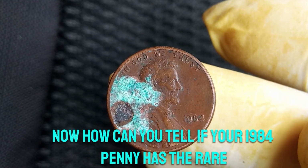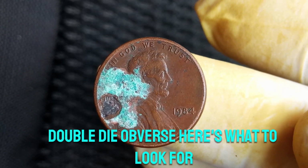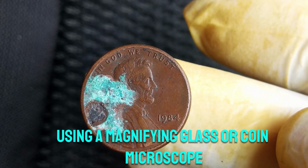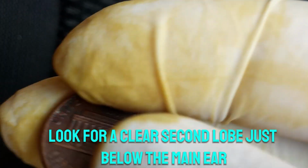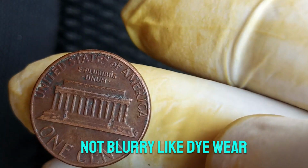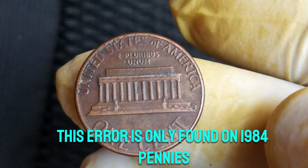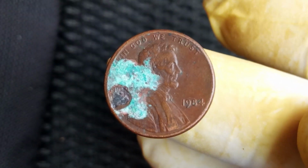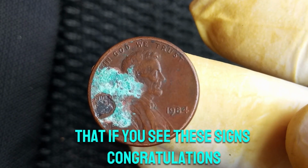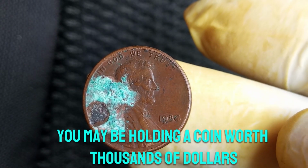How to identify a 1984 double ear penny. How can you tell if your 1984 penny has the rare double die obverse? Here's what to look for. Carefully examine Lincoln's ear using a magnifying glass or coin microscope. Look for a clear second lobe just below the main ear. The doubling is sharp and prominent, not blurry like die wear. This error is only found on 1984 pennies from the Philadelphia Mint. Remember, these have no mint mark under the date. If you see these signs, congratulations, you may be holding a coin worth thousands of dollars.